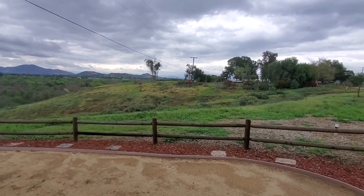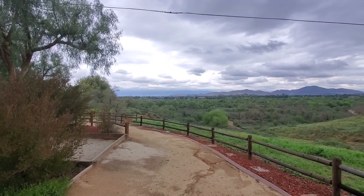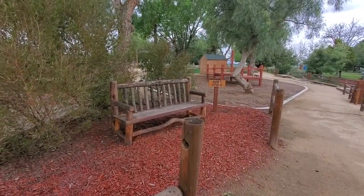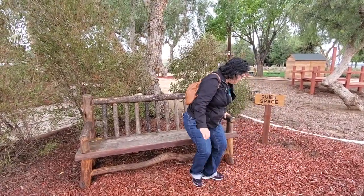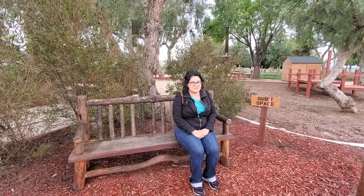Look at this view. Wow, that's so beautiful. Minus the plane in the sky. Just take a moment to soak it in and listen to the sounds of the birds. And the plane. And the car in the background. Enjoy the quiet space. Be quiet, little Spooky.